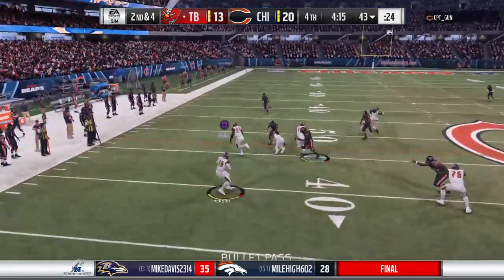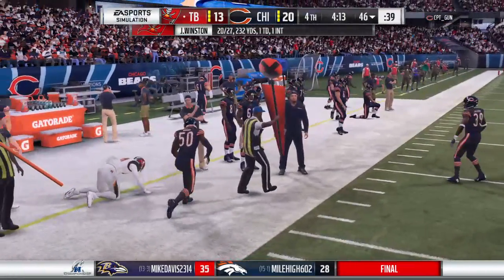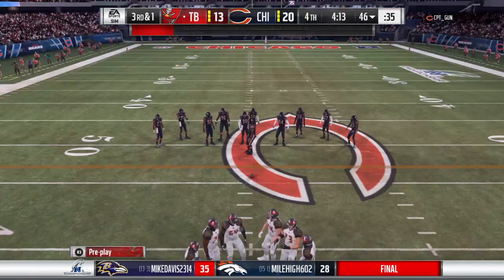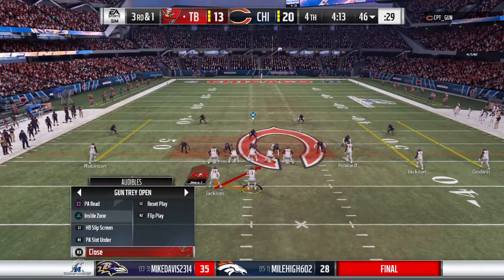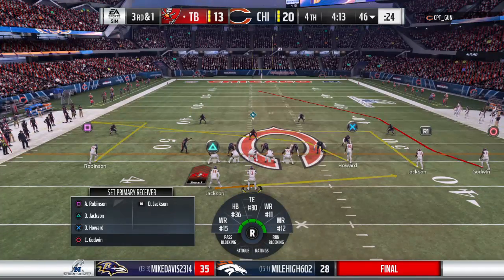Jameis again. Out to the flat. That's complete to his running back. Give him 3 on the play, and that'll bring up a 3rd and 1. So many things have to come together just right for a screen pass to break for big yardage. The blocking, the timing of the pass to the runner, everything has to fit together just right. But on that play, the defense was able to disrupt things and hold it to a short gain.